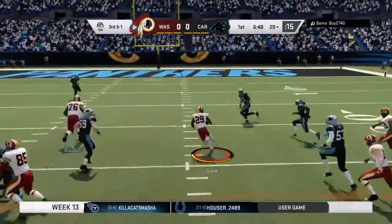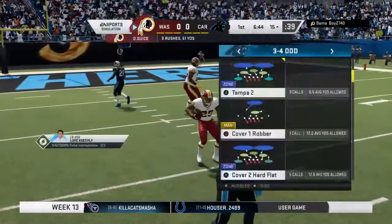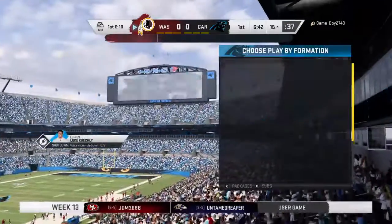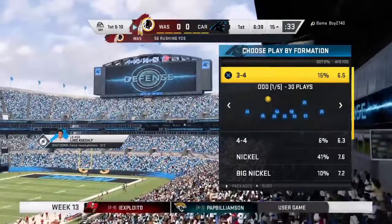They'll try and get it with Guice. And taking it to the 15-yard line before he's brought down. Give the Redskins 13 there and a first down. Quite the opening drive march they're on right now.